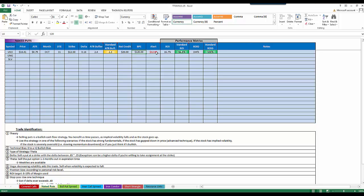Here's what I want to point out, the alert. The alert is based on 1/2 ATR above the strike price you sold. If you never want to buy USO, if it gets below $12.90, you have to make a decision to get out of the trade. You have to make a decision to manage the trade, because if it goes underneath 12.5, you might have to buy USO at 12.5. Now maybe you want to do that, and that's perfectly fine as well. All I'm saying here is that this will tell you where you need to manage the trade. And so that's kind of what you have to do on, say, naked puts.